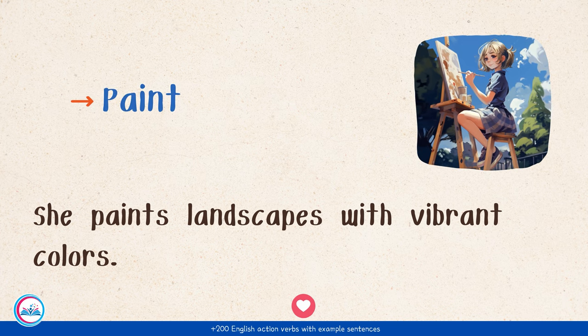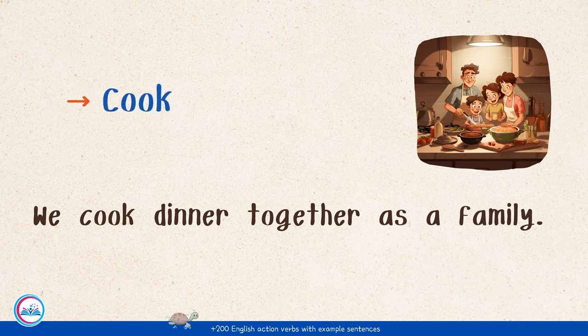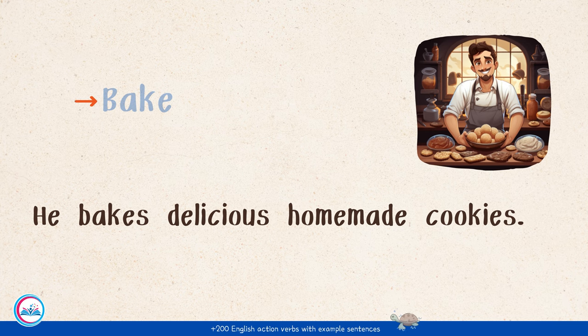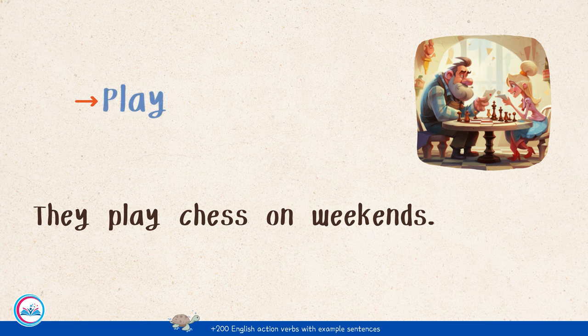Paint. She paints landscapes with vibrant colors. Cook. We cook dinner together as a family. Bake. He bakes delicious homemade cookies. Play. They play chess on weekends.